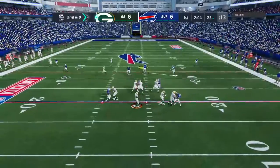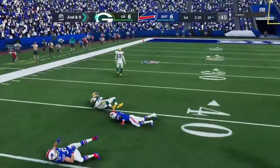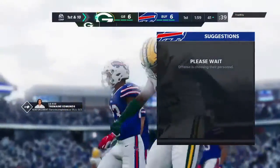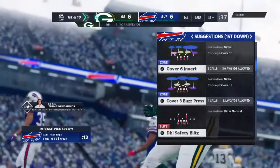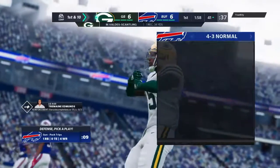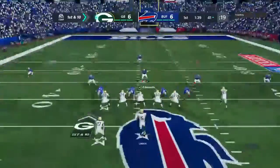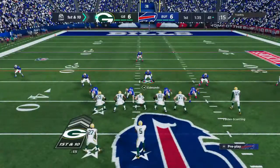2nd and 9 now. He's got a man, complete. And he'll have it past midfield almost to the 40 before being taken down. It's a gain of 34. Running their plays over and over during the week can often get robotic for an offense, but on game day they can often flow smoothly, as that one just did. So the big play gets him across midfield now for 1st and 10.